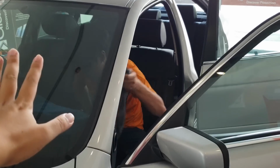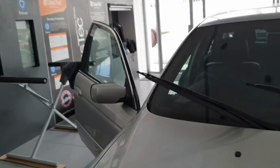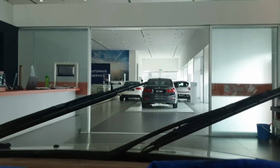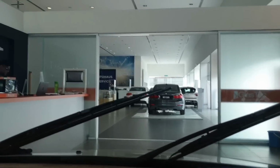This now, the windscreen is tinted. This is not. Look at the difference in brightness. Let me come to this side, close the driver's side door. Okay, not so obvious now, right, from this angle. But as you can see, even in this relatively limited lighting, we can still see the inside. But let me come in and view from the inside of the car. Alright, pretty good. As you can see, the F30 there, you can see the number plate of that car fairly clearly.